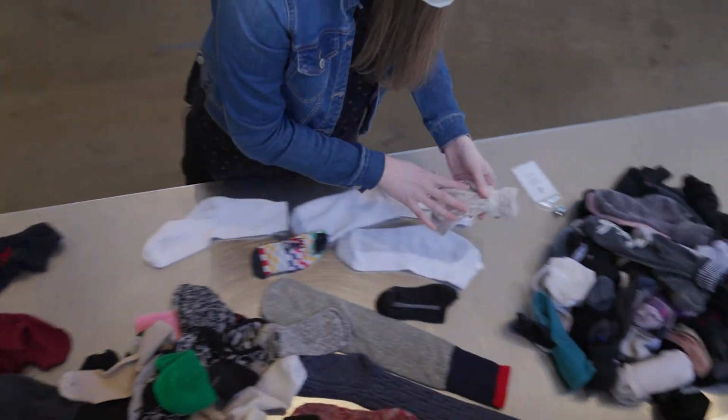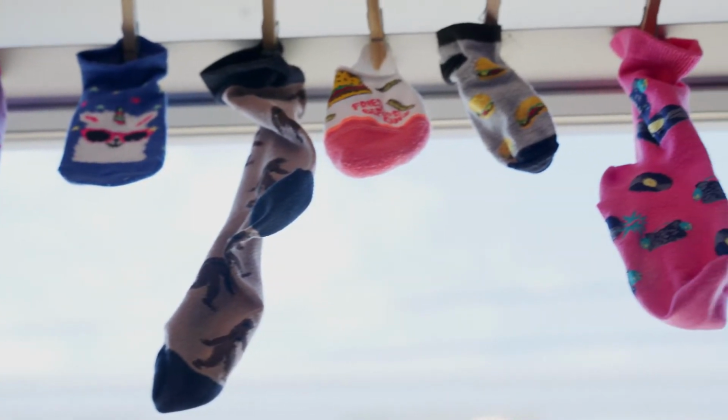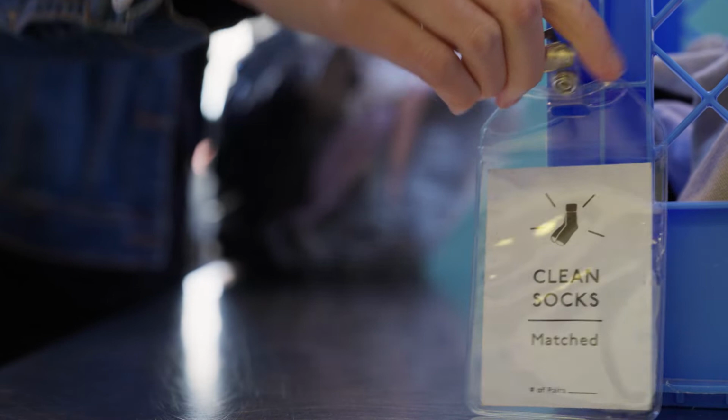They're the least donated item and the most needed in shelters. So last year we donated 12,000 pairs. That can go a long way and that can hopefully lead to lessening our footprint on the world.